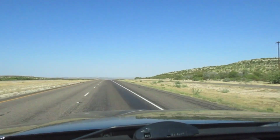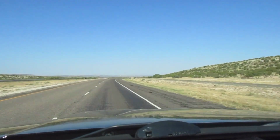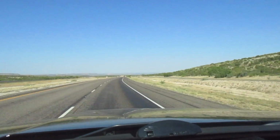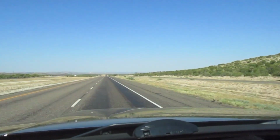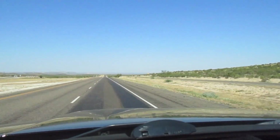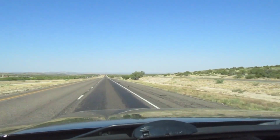Coming out here, I always think of the pioneers headed west, and the Native Americans that called this area home as well. You had to be really tough to make it out here in these elements, in this terrain. Yep, you had to be tough and strong. You had to have a lot of grit.